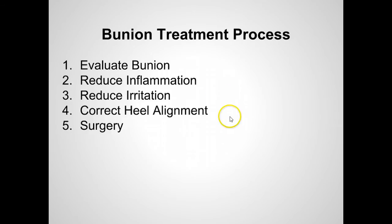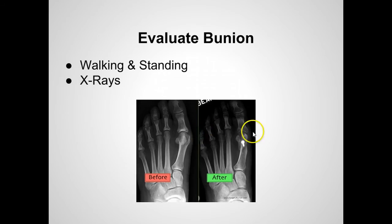The bunion treatment process usually involves evaluating the bunion, reducing the inflammation, reducing irritation, correcting heel alignment to help prevent joint jamming, and then surgery is the last option. So let's really start with evaluating a bunion. You want to evaluate someone walking and standing. So not just x-rays, not just looking at it in a chair, but walking and standing, you can see how the lay of the toes are, of the bunion itself.